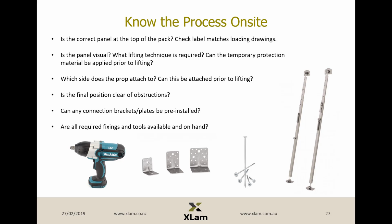It's important to try and move as many processes out of that hook-to-hook time as you can. So looking at, can you attach props to the panels as they're sitting on the pack rather than when it's hanging in the air? Which side of the prop attaches to? Is there any connections that I can pre-install or pre-drill? Is the lifting points been installed? All that sort of stuff. So look at what you can get those guys to do to really make that hook-to-hook time efficient.